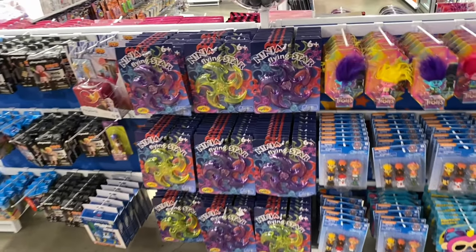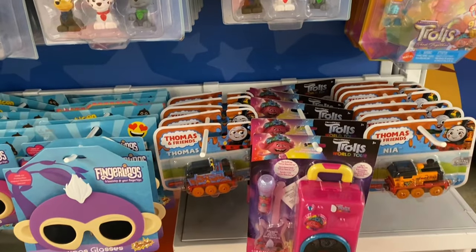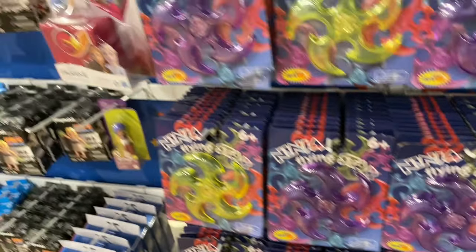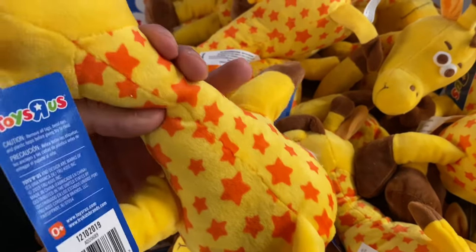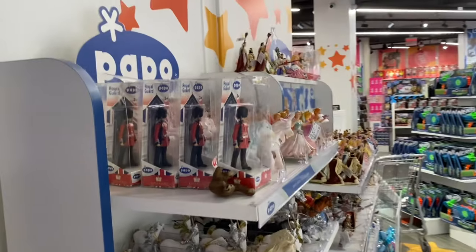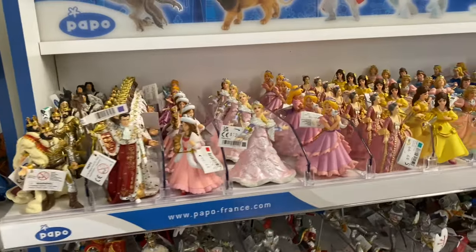All right, $17.99, that's what I'm talking about. See, Toys R Us knows what they're doing. Let me just buy my brand of teddy bear. It's a lot cheaper. You got toys here for trolls. You got some monkey sunglasses over there. Some smaller magic stuff. More little Jeffreys over here. Little Jeffrey giraffes over here.